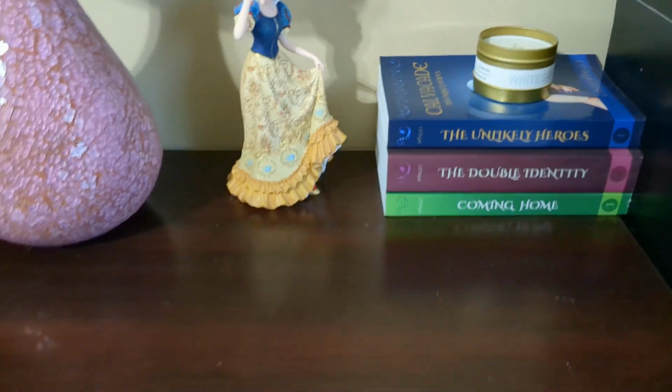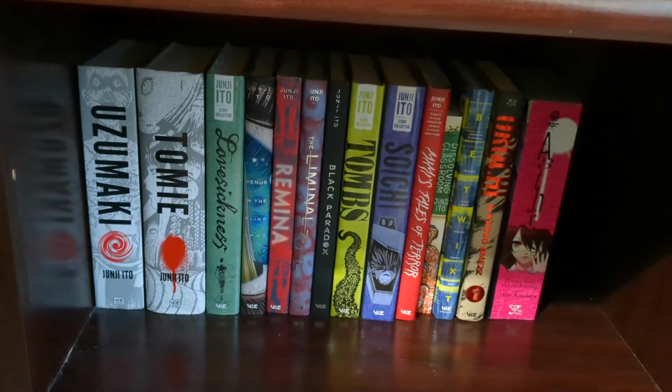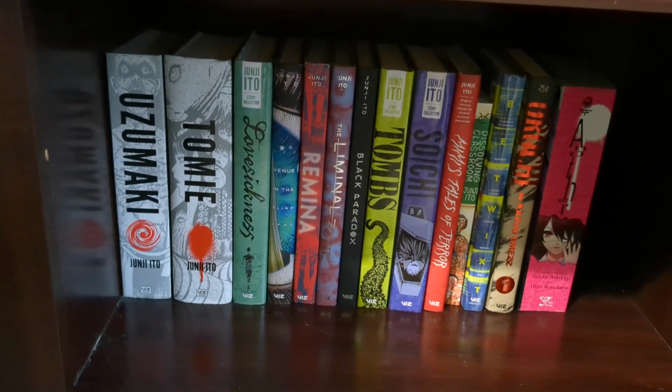And then underneath my nightstand, I have this little spot down here, and this is where I put all my Junji Ito mangas, and then I have a couple other ones at the end that are also hardback or bigger.